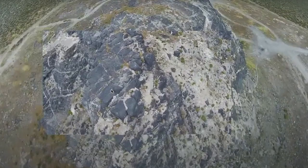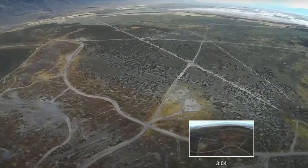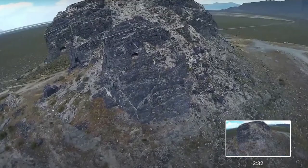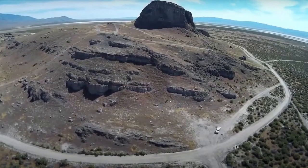Here a little look from the top and back out at the surrounding valley. A complete wasteland, and yet little clues and possible evidence of past signs of civilization in the desert.